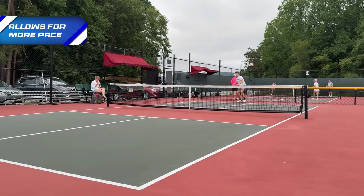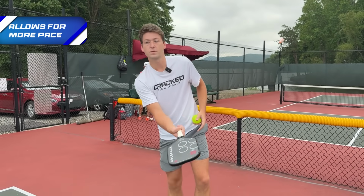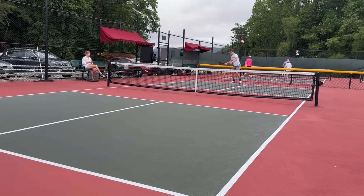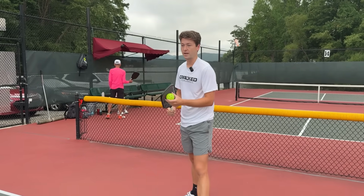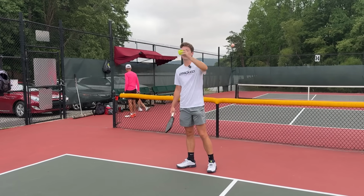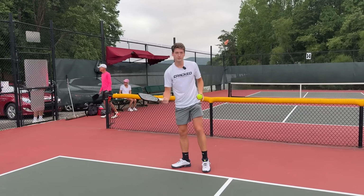This is pretty cool because it allows us to hit a slicing drive rather than just a slice that goes upward and then spins. In short, that basically allows us to create more pace on the ball on top of adding that spin. So this is what it looks like. What I try to do is drop the ball from the highest point that I'm able to. That way the ball bounces as high as possible, allowing me to hit downward as much as possible.